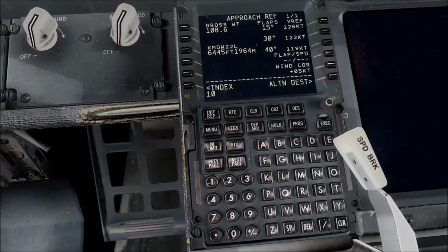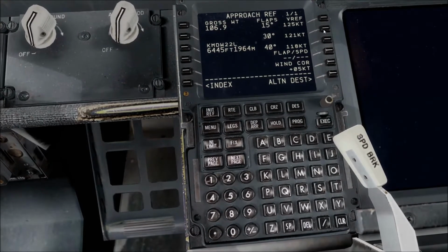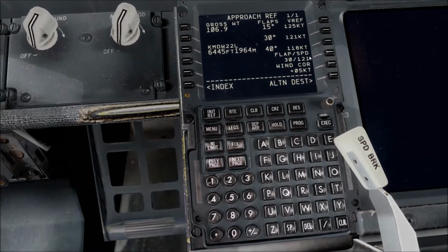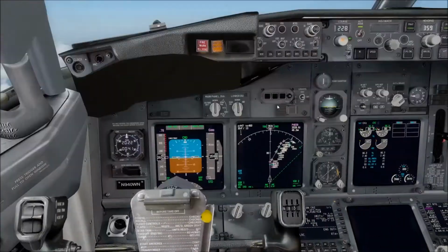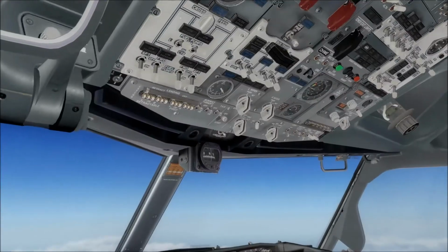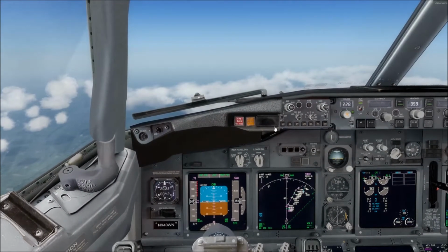It's going to be 106,900 pounds upon landing, which will give us a flap setting of 30, landing speed 121, and then we'll add a few knots for the wind. So that is us prepped for descent. The passenger signs are currently off. I'll turn those back on shortly, and we'll be starting down soon.